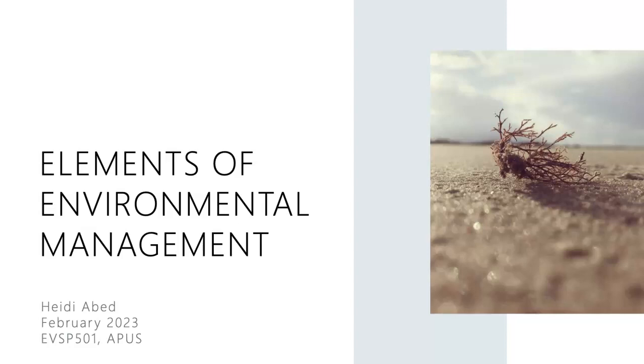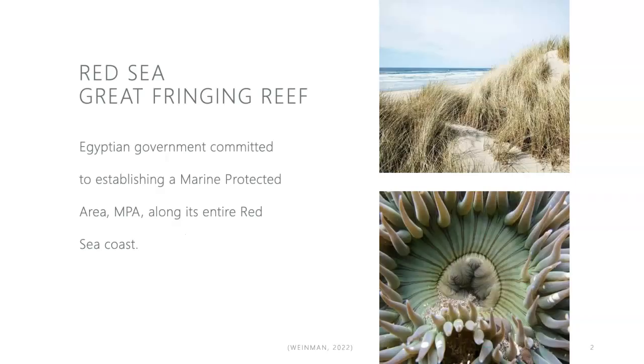Hello, my name is Heidi Abed, and today I'm going over the elements of environmental management for the Red Sea Great Fringing Reef. The Egyptian government has recently committed to establishing a marine protected area, MPA, along its entire Red Sea coast.